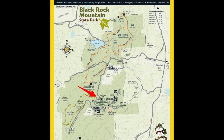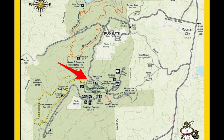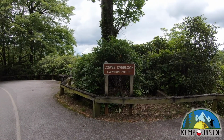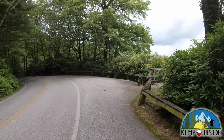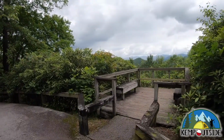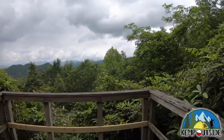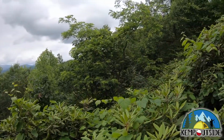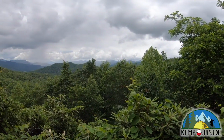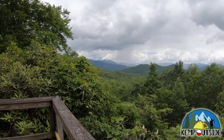This is the second overlook we're going to take a look at, and this is the Cowie Overlook. So there's a pull-off off the main entrance road for you to park to check out the overlook. And it's a short little boardwalk deck out into the trees where you can see the valley below. Again, another beautiful overlook.